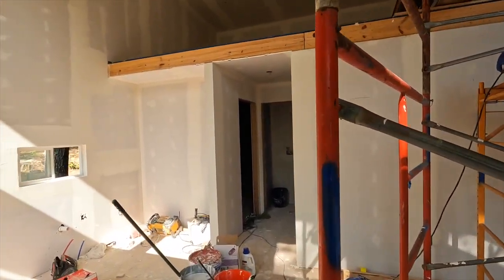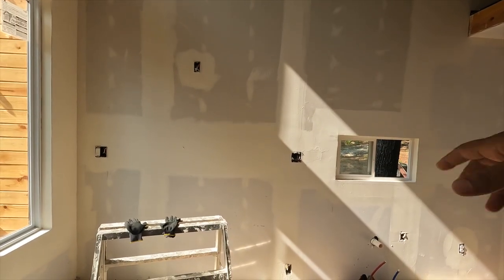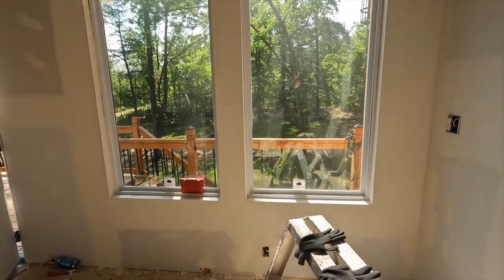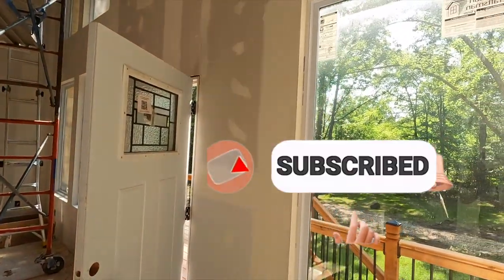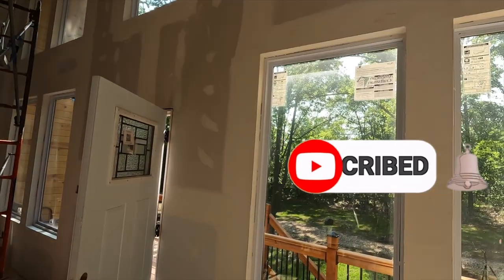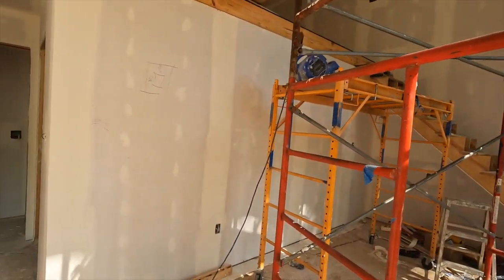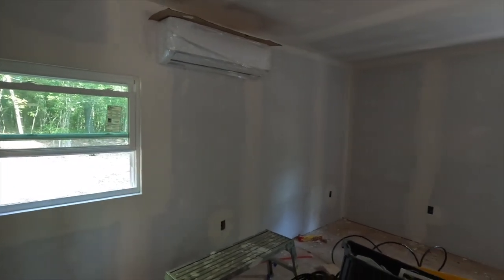It looks like he has started putting on the second coat of mud. As you can see, it needs a little bit more work, but for the most part I have no complaints. He's doing a good job, especially in the windows, because there are a lot of windows. So yeah, everything else looks the same. Sorry to disappoint you guys.